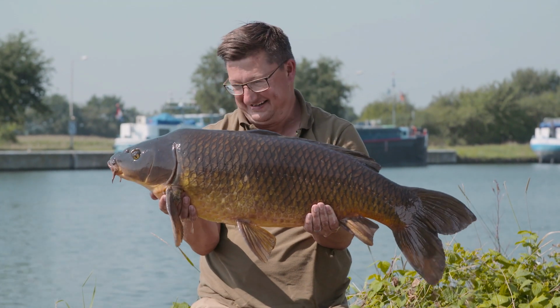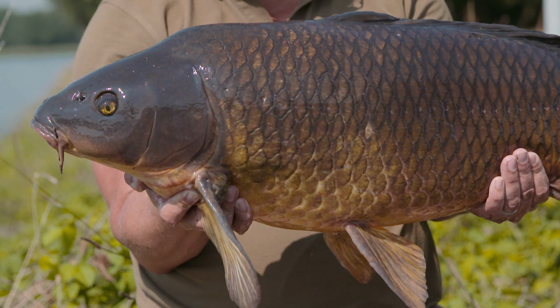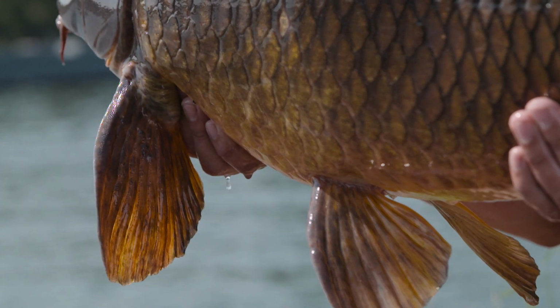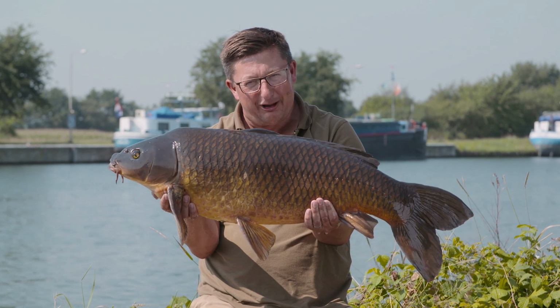Check that out for a canal common. Look at that. That is amazing, man. 31.25, fought like a demon. Look at the fins on it. Prehistoric monster. Just absolutely over the moon.